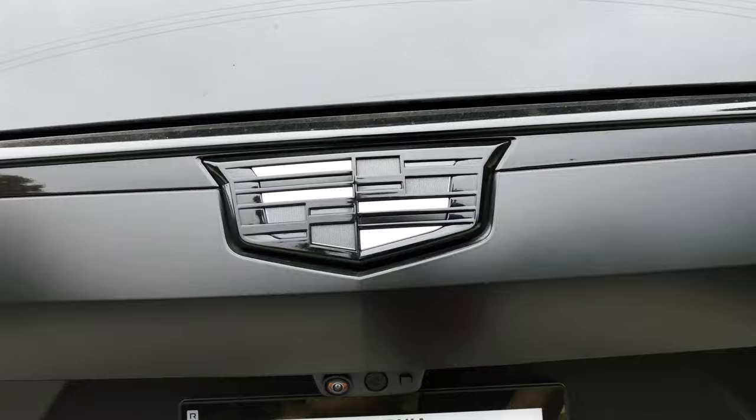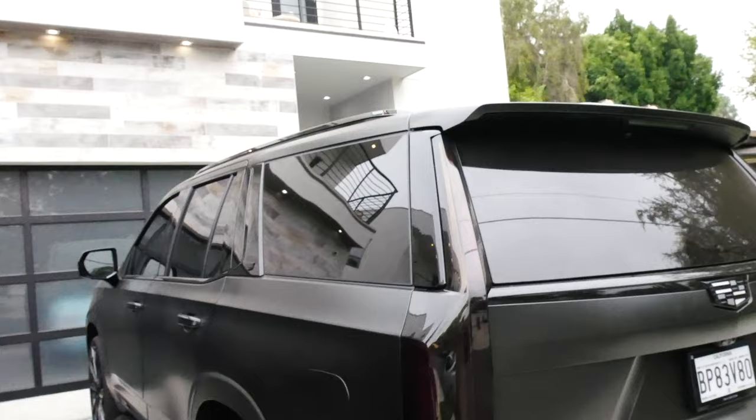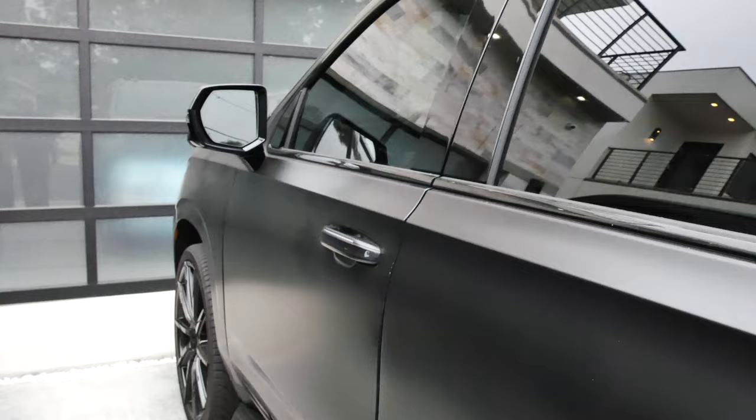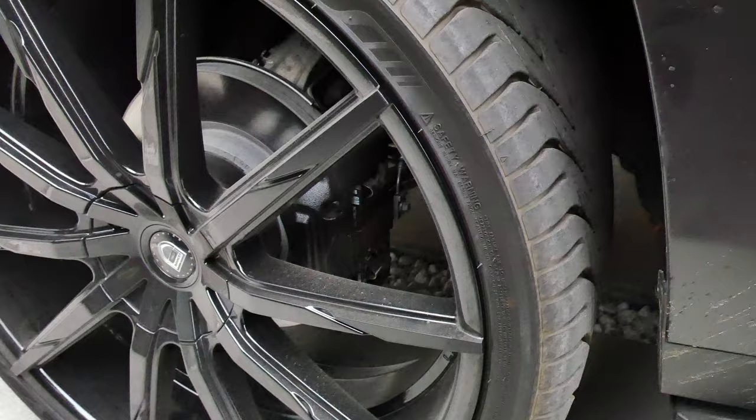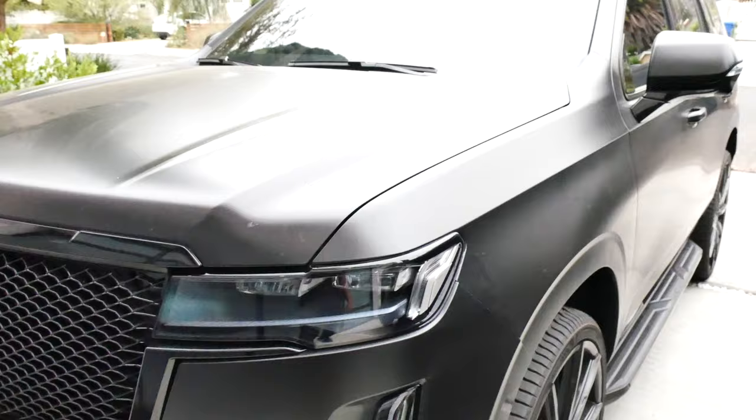No buttons except for one. Like, just take in this real quick. Cadillac definitely knows how to do their magic. Massive Brembos. So let's get to setting up.